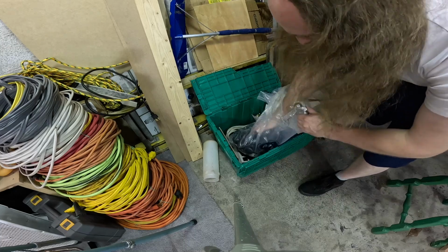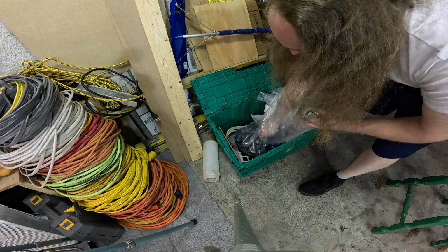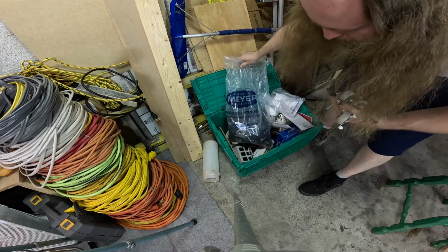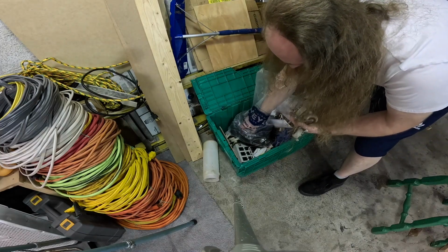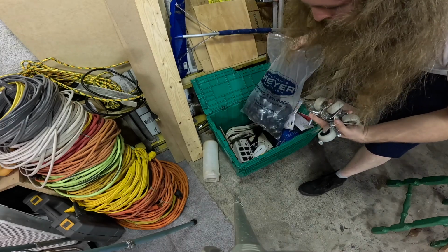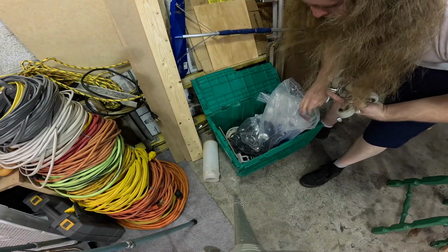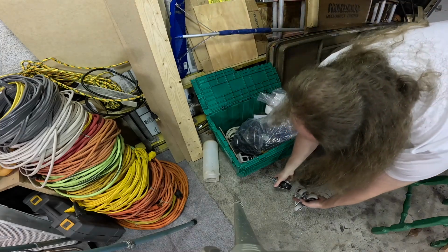So I've got, let's see, 1, 2, 3. I'd prefer like 5 for purposes of stability. Here's 4. So we can definitely make this happen. I have at least 4. That's one apparatus, and then I have these. Let's see, do I have 4 of those as well?